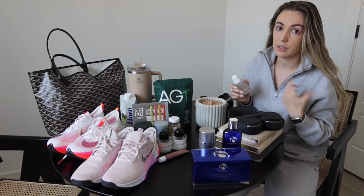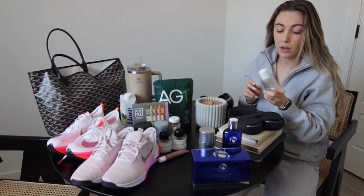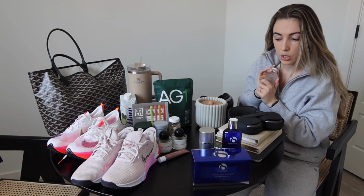this definitely helps. Necessaire also has a scalp serum. It's not scented, so that's why I prefer this one. And I will not lie to you, it is already empty. This is my first bottle, but I will be repurchasing this product over and over and over again.